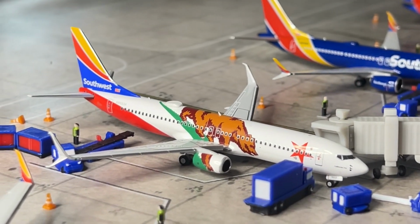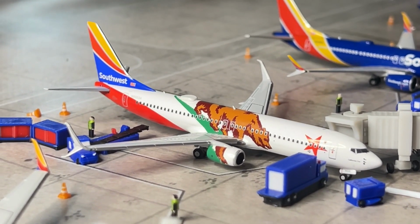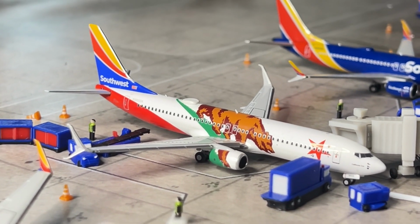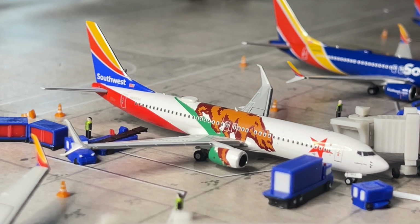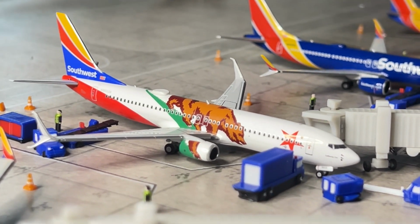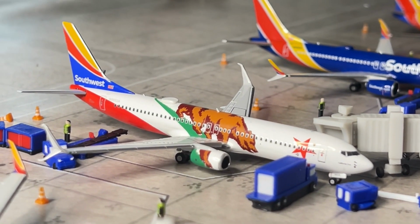Moving on to your next aircraft, you have the brand new NG Models California 1 737. So what a fantastic NG model. Grateful I can use it in today's airport days. So California 1, we'll say he's arriving in from Ontario and will be soon heading out to San Diego.